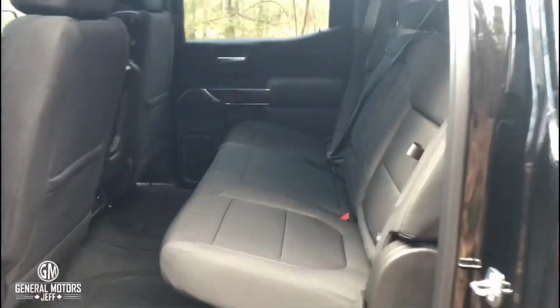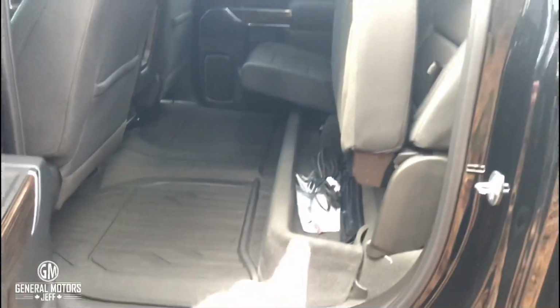All right, there's our back seat. As you can see, lots of room back here. The ability to flip the seats up when you don't need that, and a little bit of a storage area back here. Another cool storage area is right here, right?